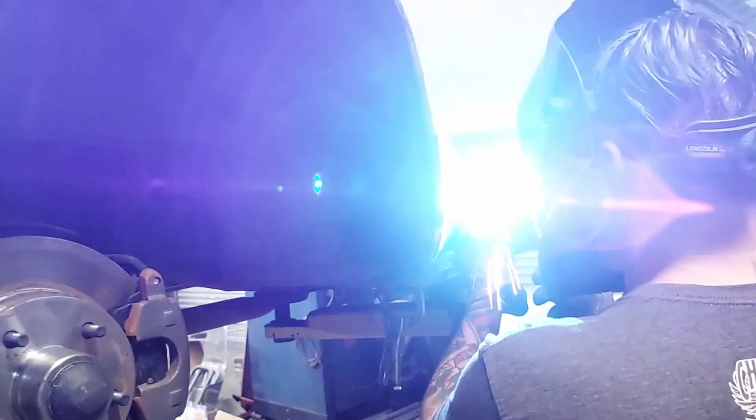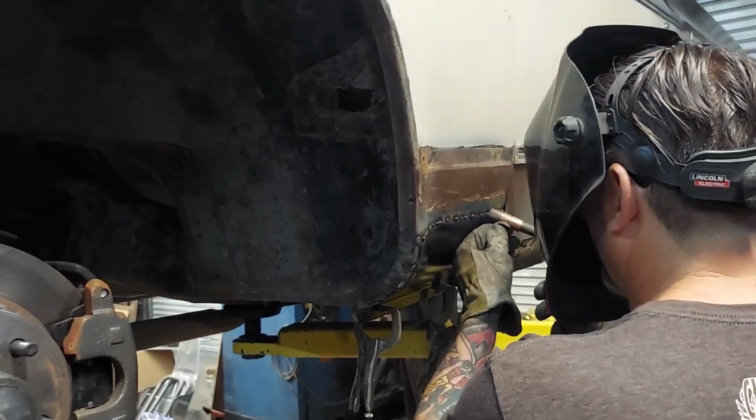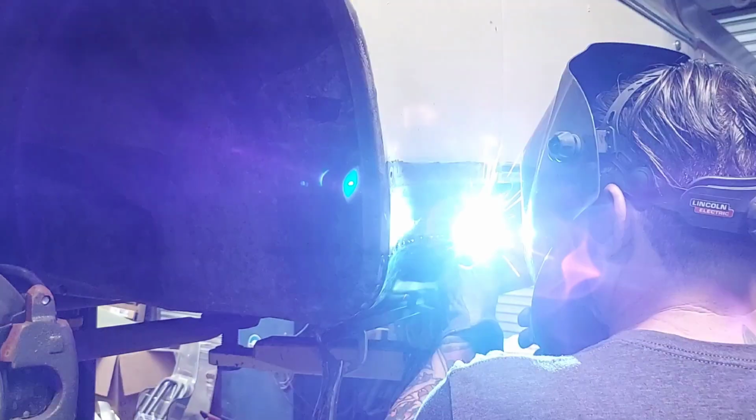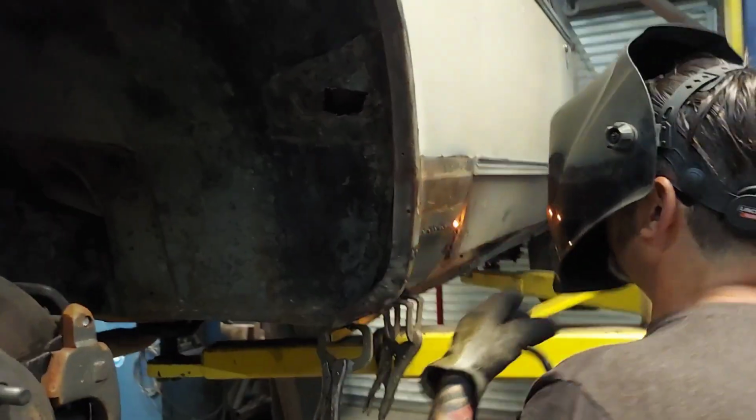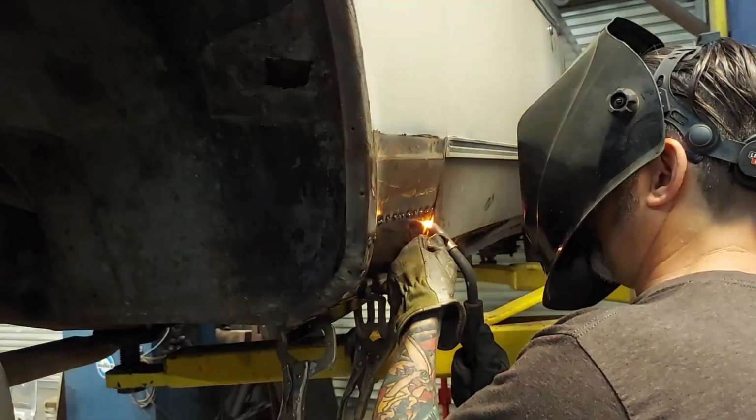Chad likes to leave a gap in there. I do not. I like my welds to dig into penetration. Bad Chad was on his tires a different way than I do.